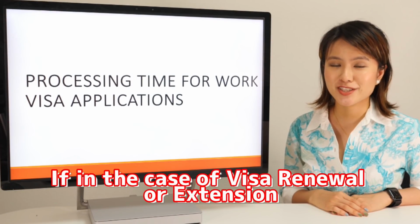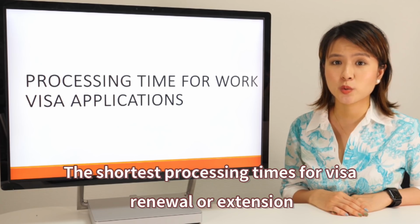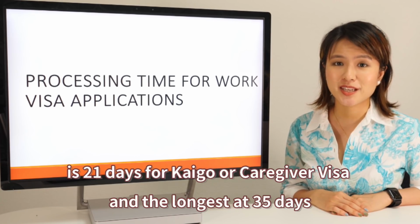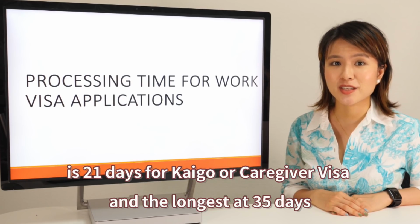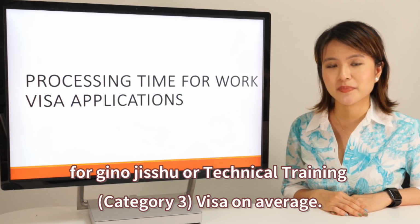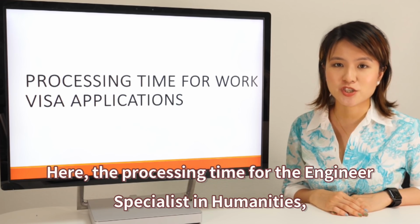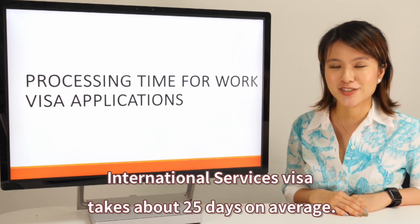In the case of visa renewal or extension, the shortest processing time is 21 days for the COE or caregiver visa, and the longest is 35 days for the technical training Category 3 visa on average. The processing time for the engineer, specialist in humanities, international services visa takes about 25 days on average.